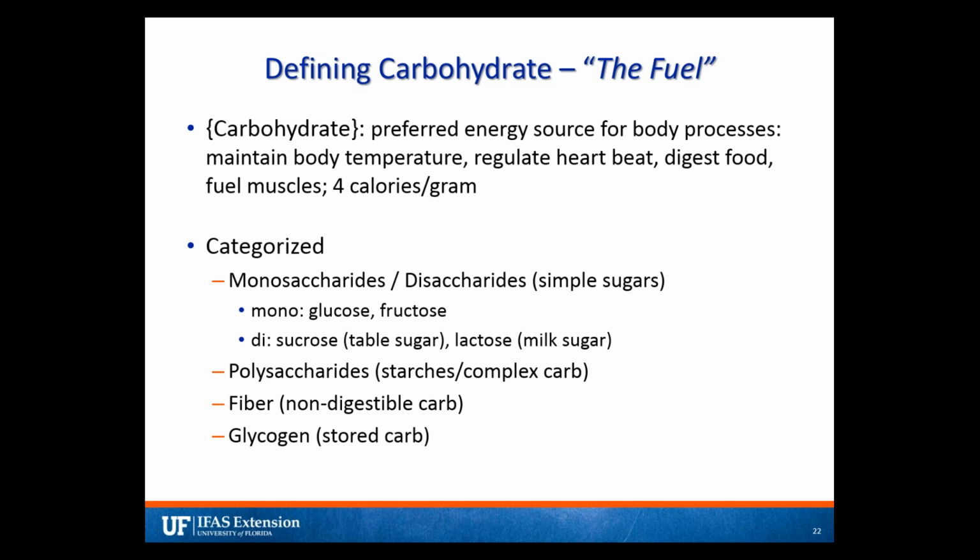Polysaccharides are the complex carbohydrates, and those usually also have fiber, but not always. Fiber is considered a carbohydrate, even though it is not the 4 calories per gram like we said with the other ones. It's actually pretty negligible. For some of them, it's anywhere from 0 to 1, pretty much, depending on the fiber.